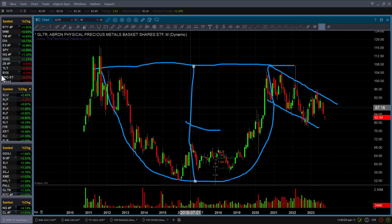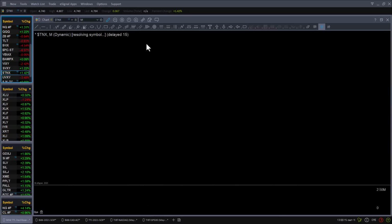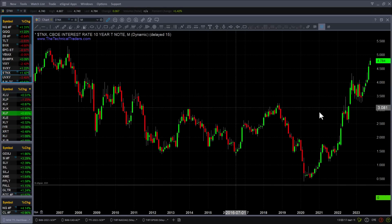Now, if we go and take a look at the 10-year note real quick, I've talked about this several times. Very strong chart pattern. It has broken out. A few months ago, I was talking about how we're looking at 5.75% to the upside. A lot of people were like, there's no way it's going up there, but that's what the charts have been showing.